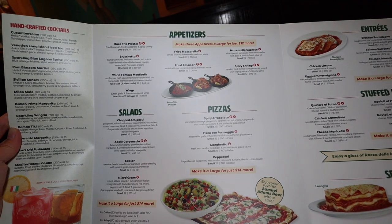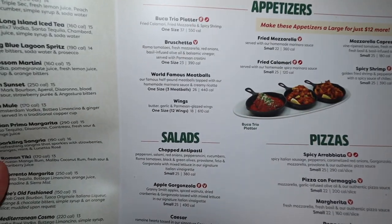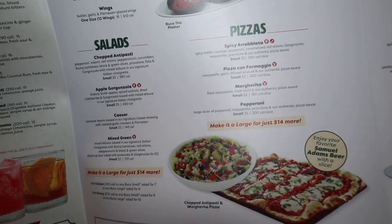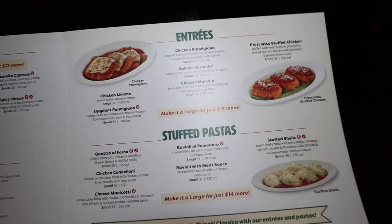Okay, so this is their menu here. They have an assortment of appetizers. We're actually gonna be getting the world famous meatballs. I'm gonna be getting two of them. They're really large meatballs. They have some salads here, also some shareable sides. And then over here, these are the entrees.